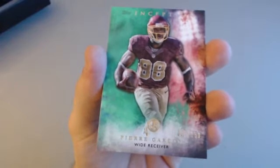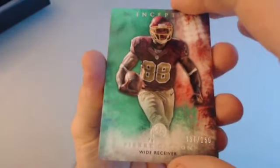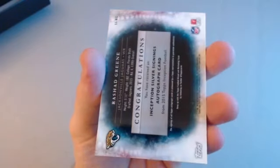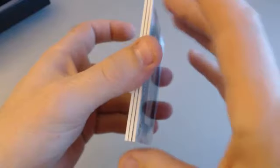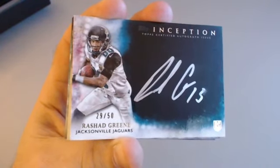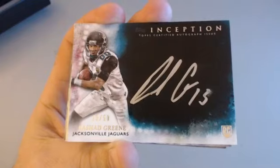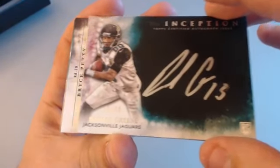Oh, we got three parallels. Pierre Garçon to 150. First hit will be a Rashad Green for the Jags. Ant's dad, welcome back, brother. Silver signing auto. Boom, very hard to get. That's the case hit. Very hard to get these. Beautiful, 29 of 50.